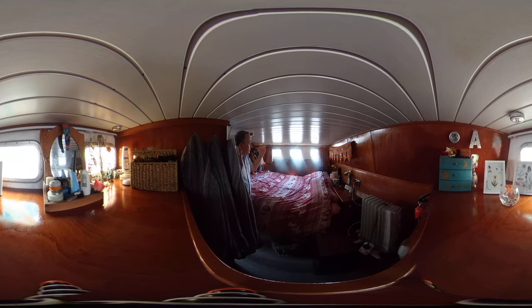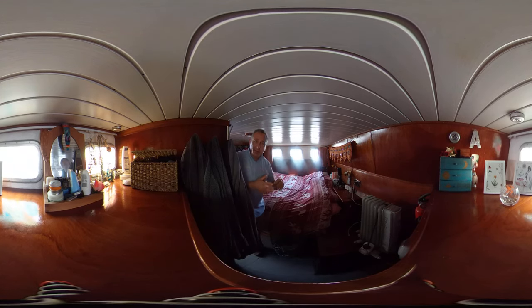Running down the port and starboard sides of the cabin, we've got three nice big windows. Feels a little bit darker in here today because we've got these two windows here which have been covered up for privacy, but there is plenty of light in here to do what you need to do.